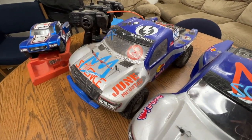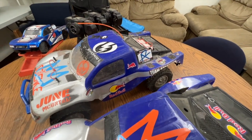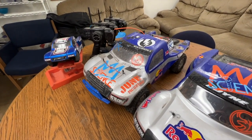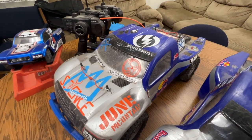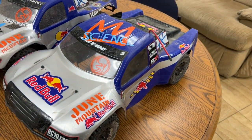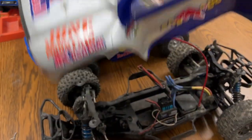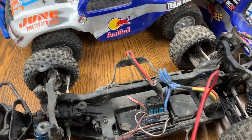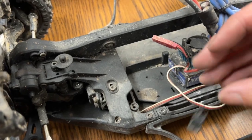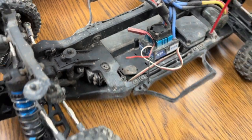I like how I customized my body on this thing, so I'm wondering if I can get a new updated model where the body can still fit on. This is a Team Associated Pro 2. Now the Team Associated Pro 4 still has working components. I just have to fix this on and off switch, and I think I just need new batteries and I can get it back on.